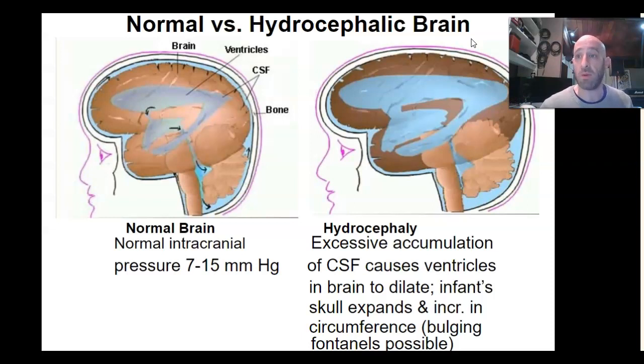Now you can tell a baby with hydrocephaly because they have a very enlarged head, and that is because their skull is still soft and those fontanelles haven't hardened yet. So it allows the skull to expand with the brain. But at a certain point in that development, at a young age, that skull is going to become completely calcified and harden, and then if there's still that pressure from the brain expanding, that could cause some serious problems, obviously death being one of them.